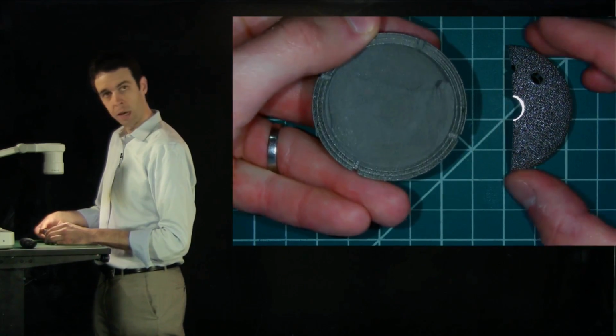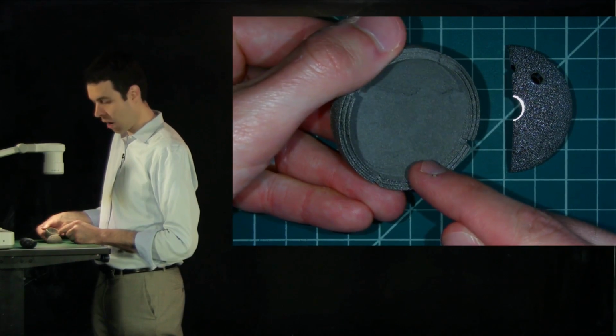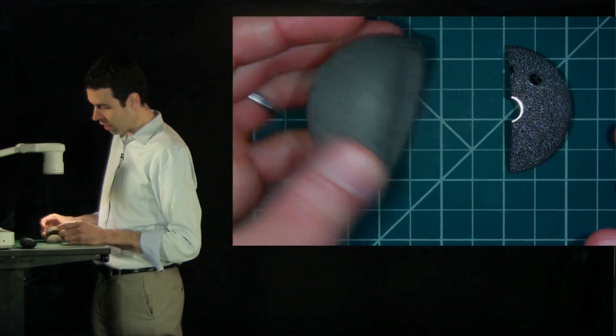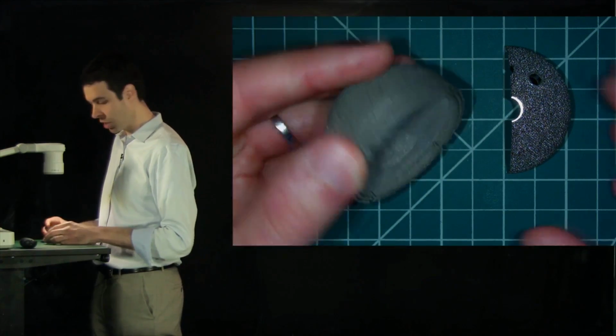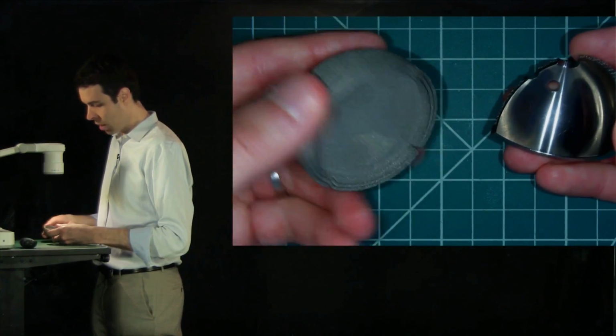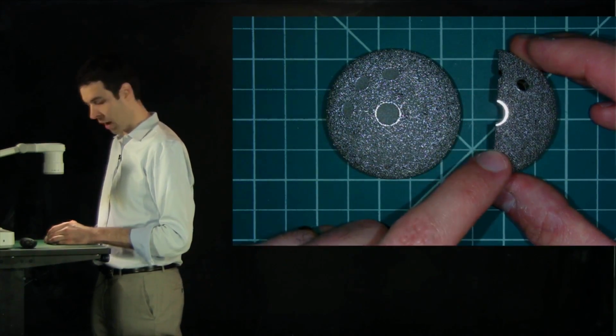Here I have a part that has a lot of excess powder in it. Some of the excess powder has come off as it was removed from the machine, but this contrasts the quality of the part and what it looks like after the printing versus half of it after the post-machining is done. You can see a lot of cleanup, blasting away the powder, as well as CNC machining and polishing is needed to give it the final quality.